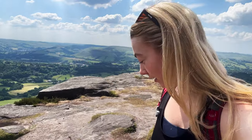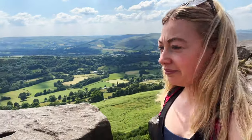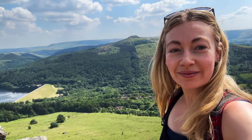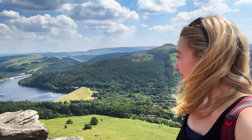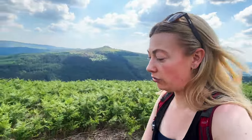Just got to the point on the ridge where Ladybower Reservoir comes into view, and there it is. It's beautiful. So the views back to Win Hill on the other side of the Ladybower Reservoir are really, really good from here. I think I've got another 5 minutes before I descend down to the reservoir.